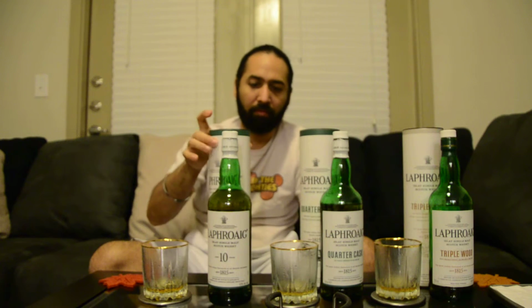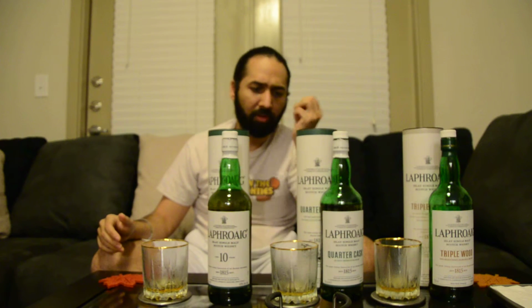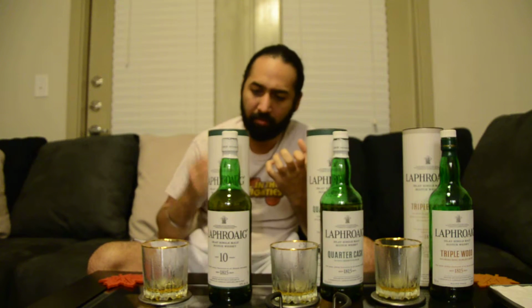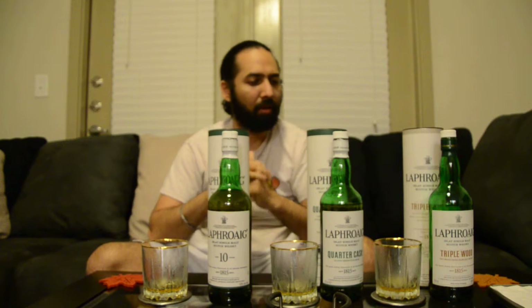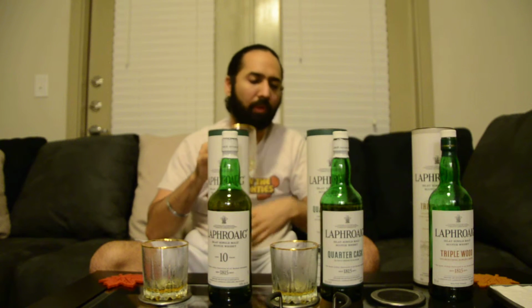Very nice. I'm loving it. So right now, I'm liking the quarter cask. It's a little bit harsher, but it's just the finish at the end that does it. You have the same start, but the finish goes into kind of a two-way flavor. And we'll end off with the triple wood. Here, clean the palate.